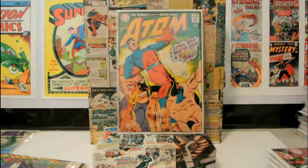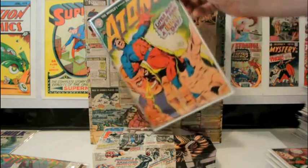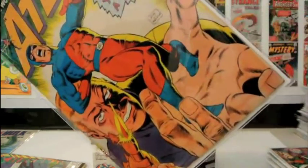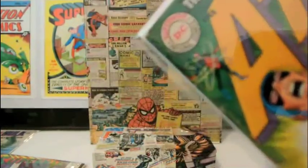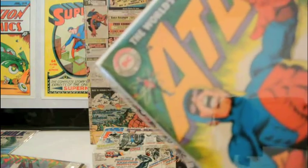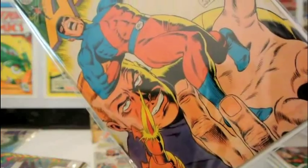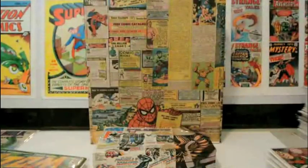Next up, I've got the Atom. This one here is issue 34 from January 1968. Gil Kane cover, and it's got Atom getting shot in the back. Really nice condition book. Pages look great inside. It does have a little ding up in the top corner there. I don't know if it's going to focus. It's got the Atom getting shot in the back there. I really like that one.